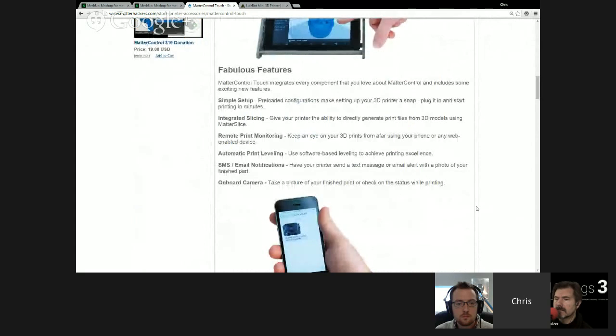It's a real nice piece of software, and they've even got a nice little video showing off some of the features. It's got a simple setup. If you've ever set up a printer, sometimes the first time can be a pain in the butt, but MatterControl makes it really simple. It's just simple dialogues, you just click, click, click. It even does automatic bed leveling without having sensors built in.